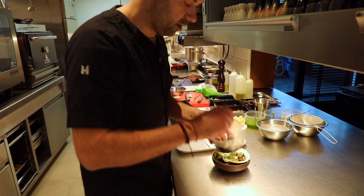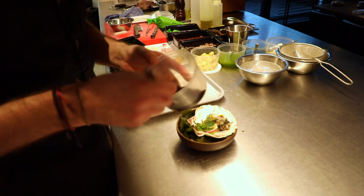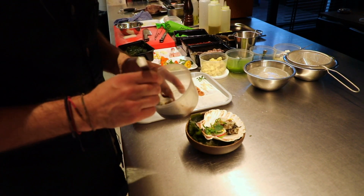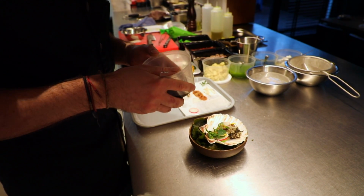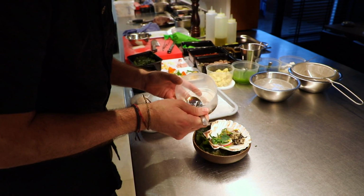Here we have the homemade ponzu vinegar. It's a vinegar that we make with fresh, all kinds of citrus fruits, with some bonito and some dried kombu. We age it for 6 months, and then it's finished to use.